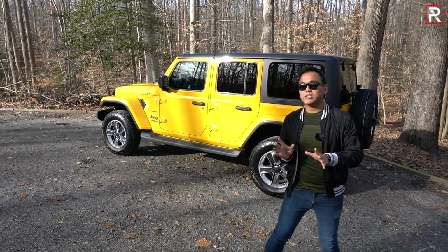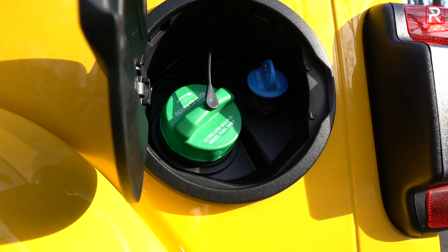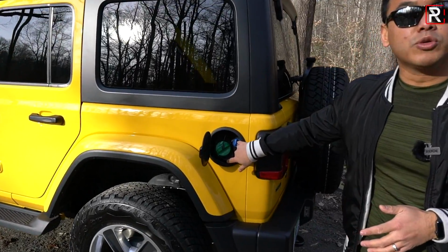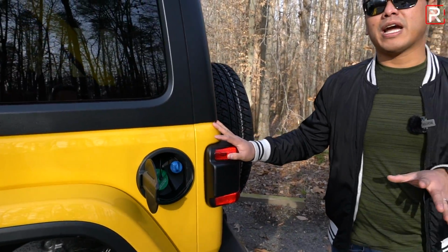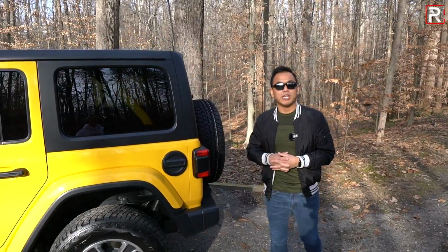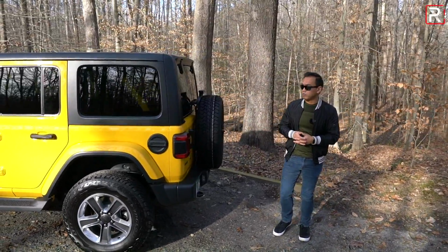And then the diesel version, of course, has the diesel exhaust fluid. So when you open up the fuel tank area here, you'll find obviously a green fuel filler cap, and then there's a little blue cap here for the DEF fluid. This, of course, all has to do with emissions. The EcoDiesel will come with a 5.1 gallon capacity for the DEF fluid. Jeep says that you basically have to refill the fluid every 10,000 miles. So every time you go in for an oil change, the dealer will refill the fluid for you.